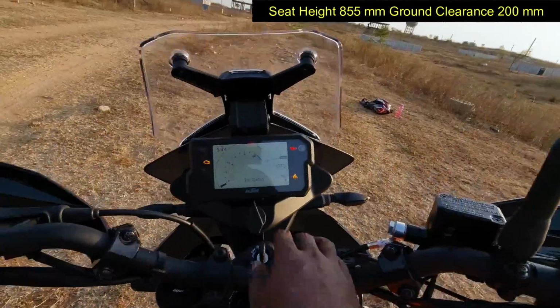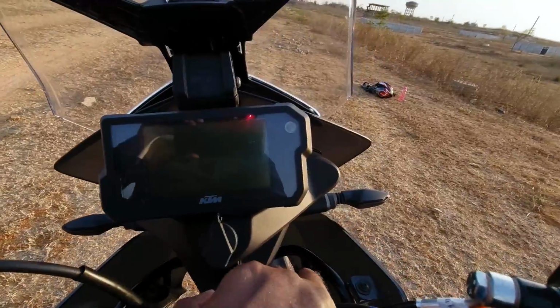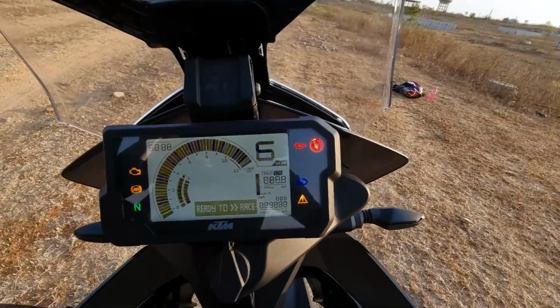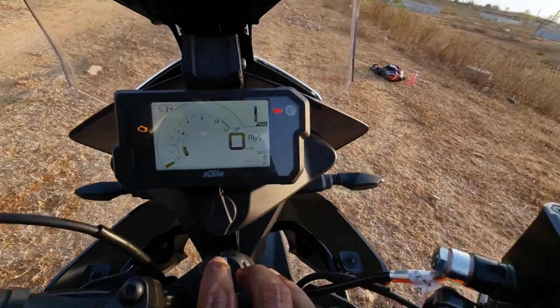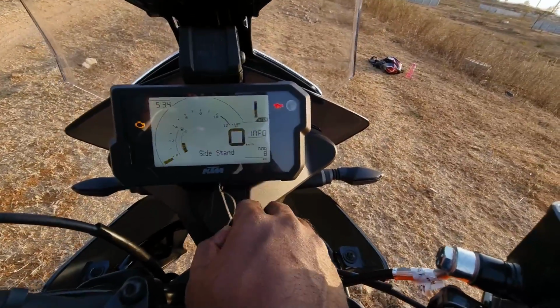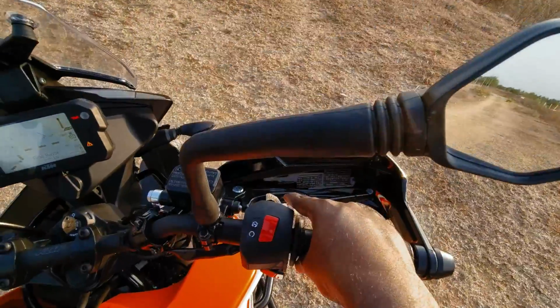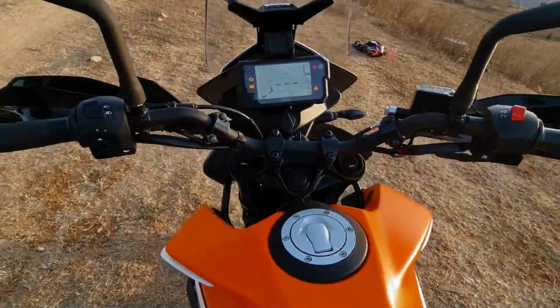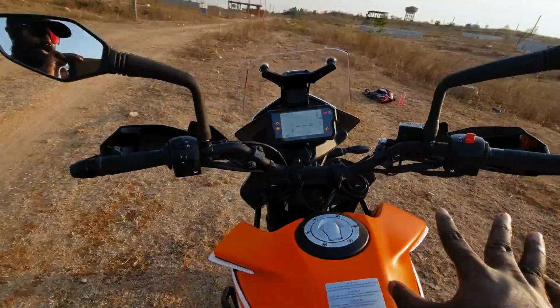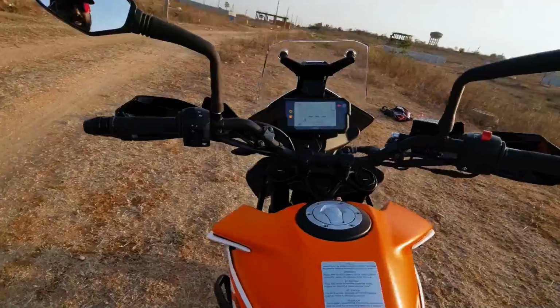And then you have the LCD dash. Let me just turn it off and turn it on for you for the startup animation. Ready to race. And there you have the gear position indicator, tachometer, speedo console, ABS, side stand indicator. You don't get adjustable levers like we get on the 390, and you don't get the color TFT dash, but this handlebar is the same, nice and wide, very comfortable, one of the most comfortable handlebars in the segment.